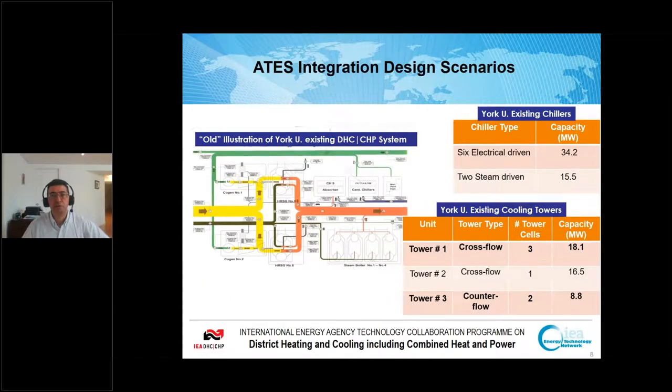Very quickly, before I get into the integration design scenarios, it's important to remember that this campus has two cogen units. 2 × 5 megawatt cogen units, and they were not modeled in TRNSYS. We just assumed what we require. It has 8 chillers, as you can see on the top right hand corner: 6 electrically driven chillers and 2 steam driven chillers. The steam comes from the cogen units.